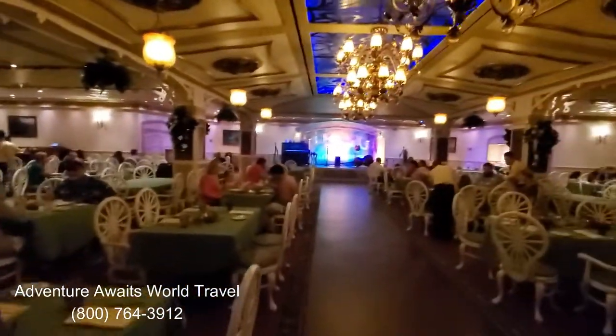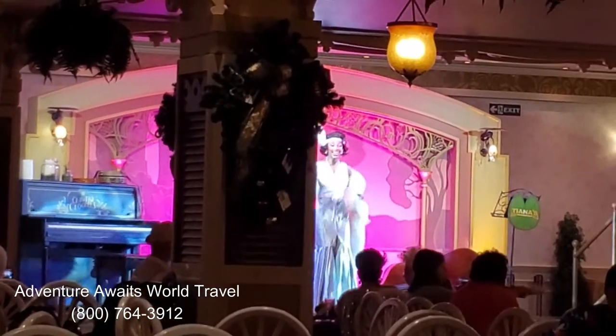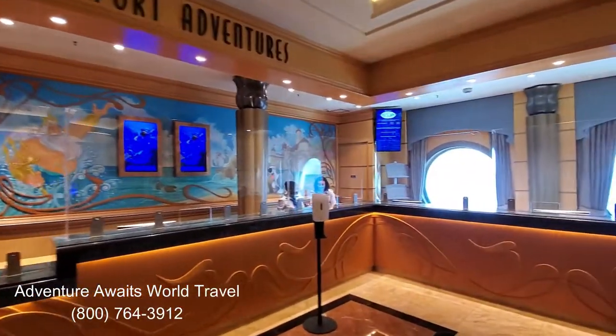Disney also has rotational dining, so you get to rotate through the three main restaurants. And your wait staff goes with you, so they get to learn your likes and dislikes and any allergies or food issues you might have. There's Tiana, who performs live. And Louis the Alligator makes an appearance as well. So great fun and delicious food, including beignets.